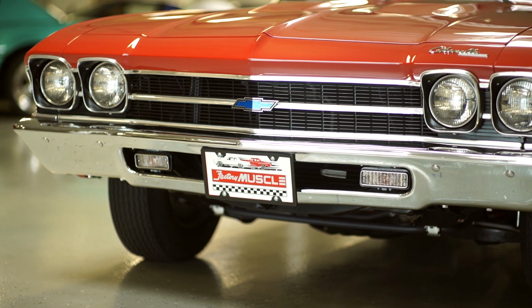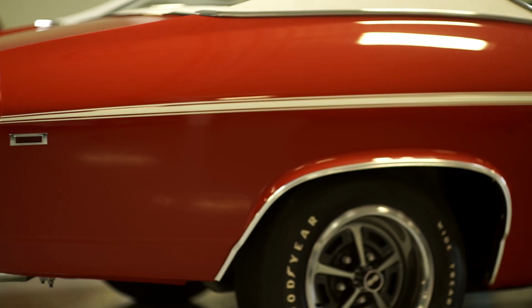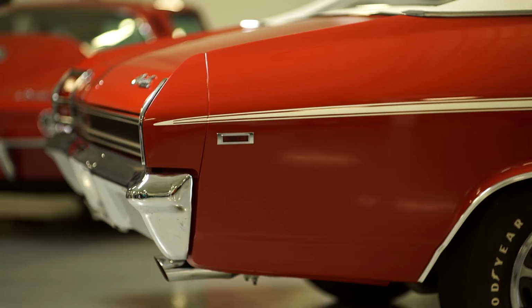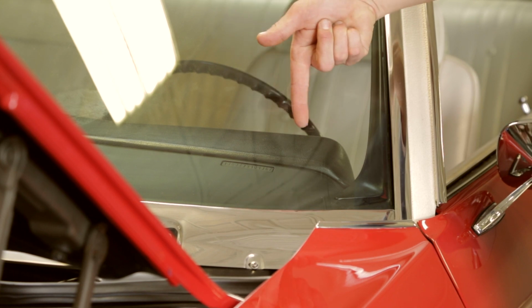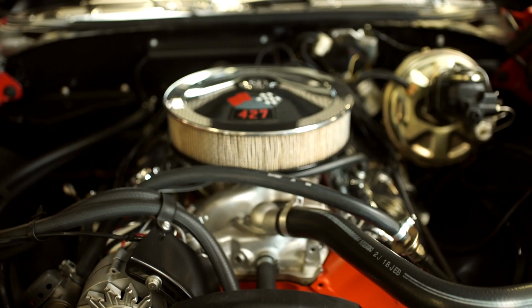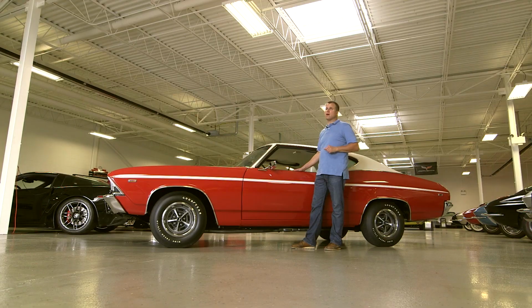With Chevelles, particularly the special models, documentation is key. Window stickers, build sheets, invoice slips. If you can find a seller who has all that stuff, that goes a long way toward authenticating the car that you're buying. Beyond that, you can look at the VIN, trim tags, engine tags, and cross-check all that stuff for correct date codes to make sure that the engine that's in the car you're buying came from the factory in that car.